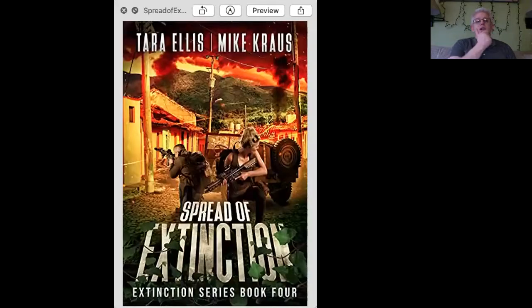So the next one we're going to talk about is called Spread of Extinction. And this is by two authors, Tara Ellis and Mike Cross. So I'm not in love with how it feels, kind of like these figures were copied out of one photo and pasted in another. In my line of work, we call that a clean select. It's not horribly done. But it feels weird because those figures don't look like they belong in that scene.